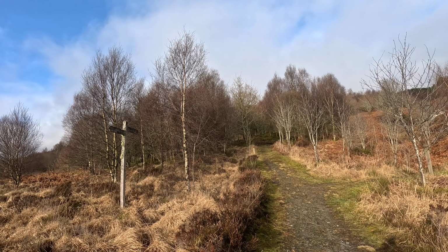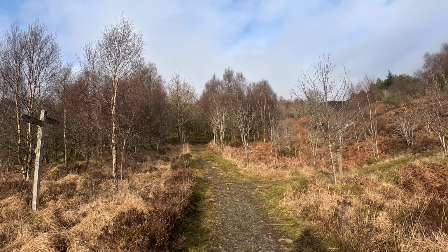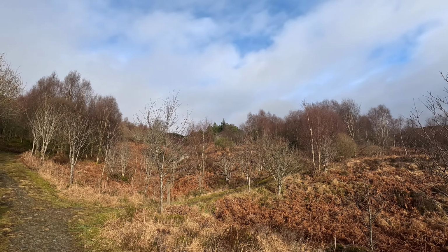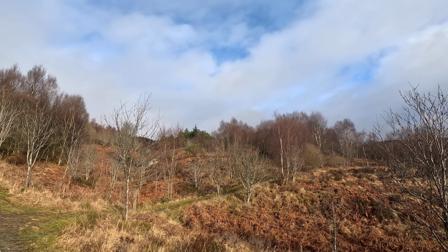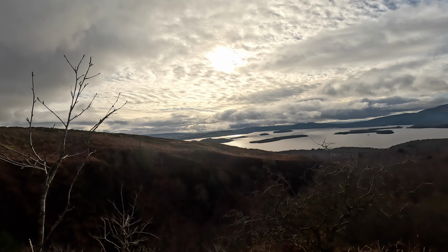We turn off here to the right. If you keep going, there is a nice wee viewpoint up there, but the Queen's View is better up here, which we need to pass anyway to get on to the moor. Nice wee view of the islands.